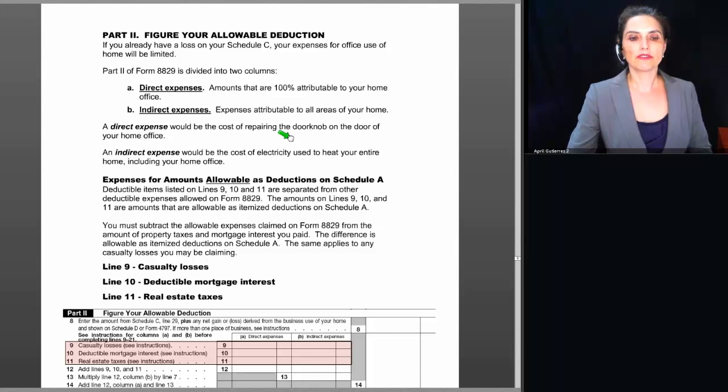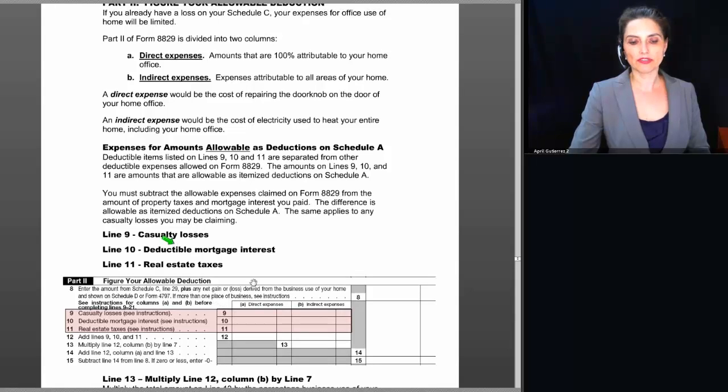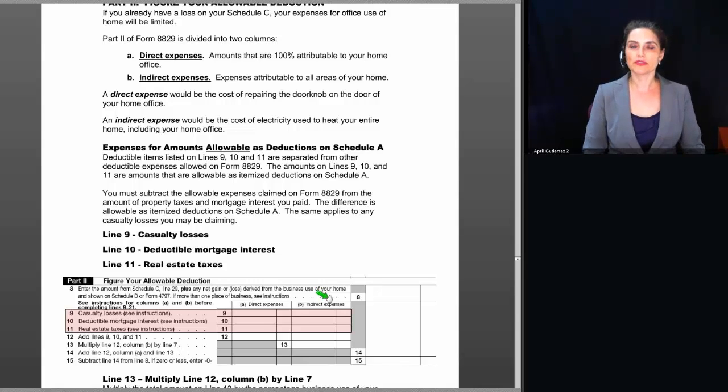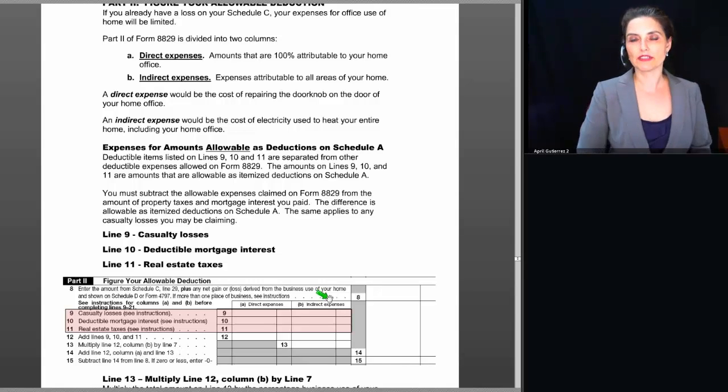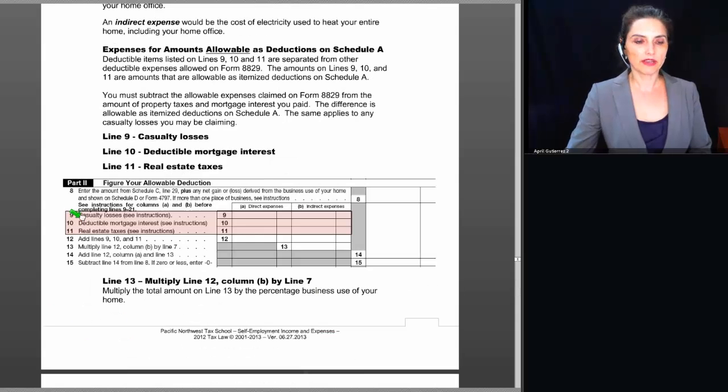How do you figure your allowable deduction by completing Form 8829? One of the things you have to notice when we look at 8829 is that there are 2 columns. Column A is the direct expense column, and column B is the indirect expense column. If you are operating at a loss on your Schedule C, your ability to claim expenses on 8829 is going to be limited. But if you're running a profit on Schedule C, they can kick in and help you quite a bit. And what I've done here is I've drawn a pink line around line 9.